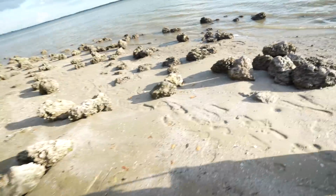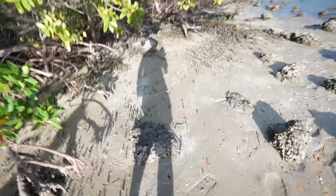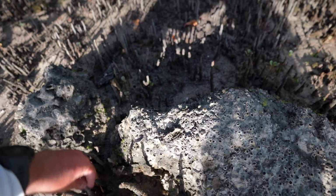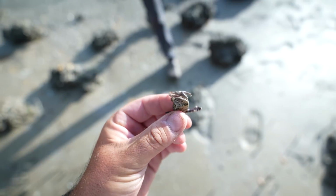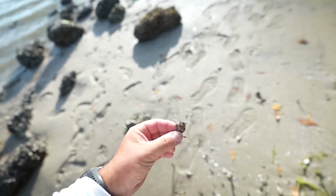Are they loaded? No. We've been told there'd be millions here. There's one. Oh, that's a spider crab. That's a different type of crab. What type of crab is this? Oh no. Let me see. It's a spider crab. All right, he'll eat. I gotta grab it.